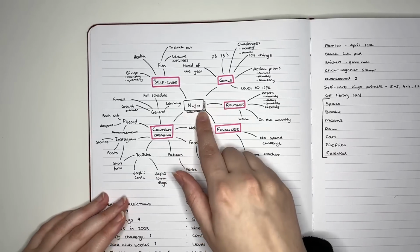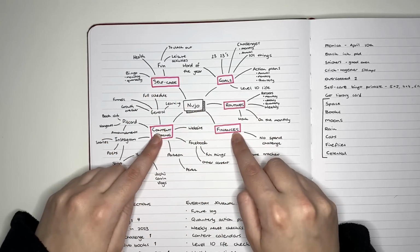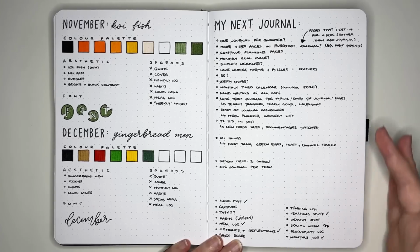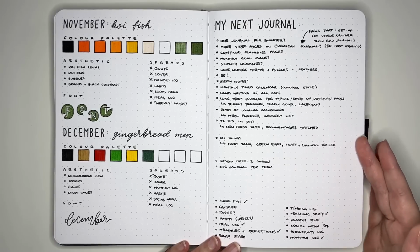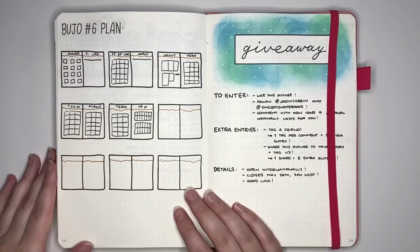So the central idea here in my mind map is New Joe, the new bullet journal, and then the different things that I want to use it for, and then how I will actually do that based on pages and layouts. Previously I've done these as just brainstormed lists of ideas that I have for my next journal or things that I want to include. And I've also done things like drawn out little mock-ups of what I want the pages to look like.